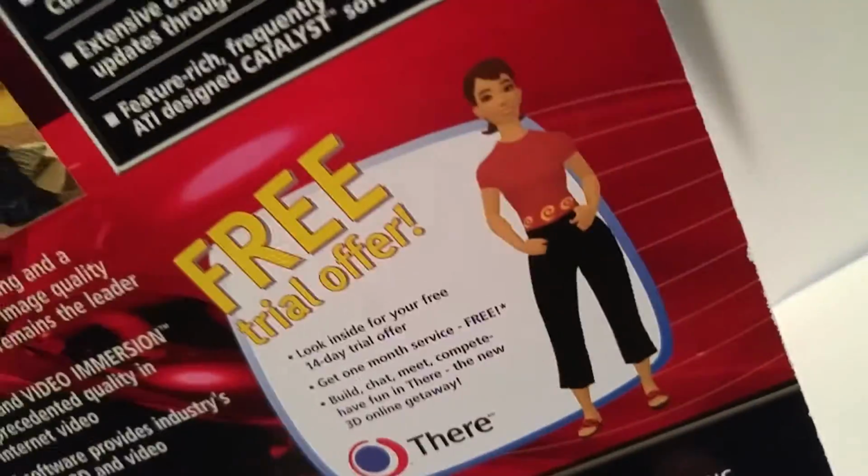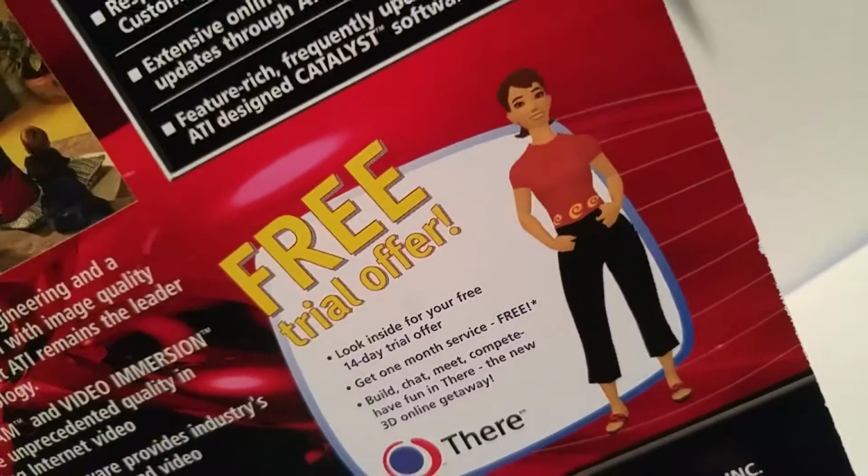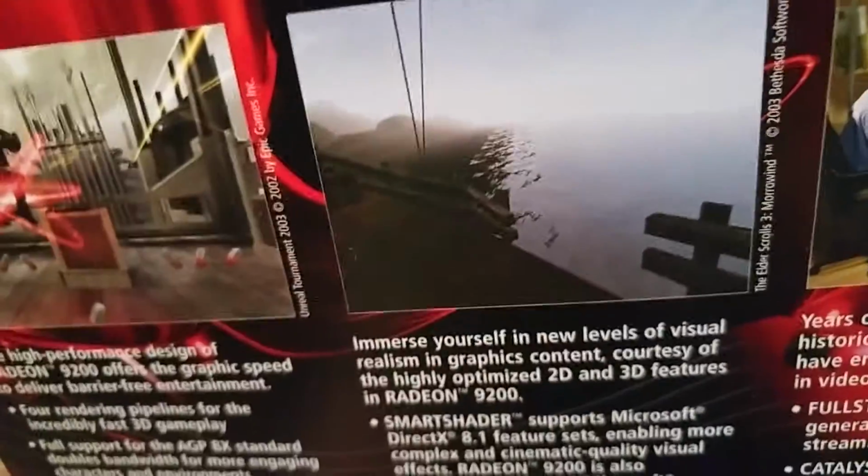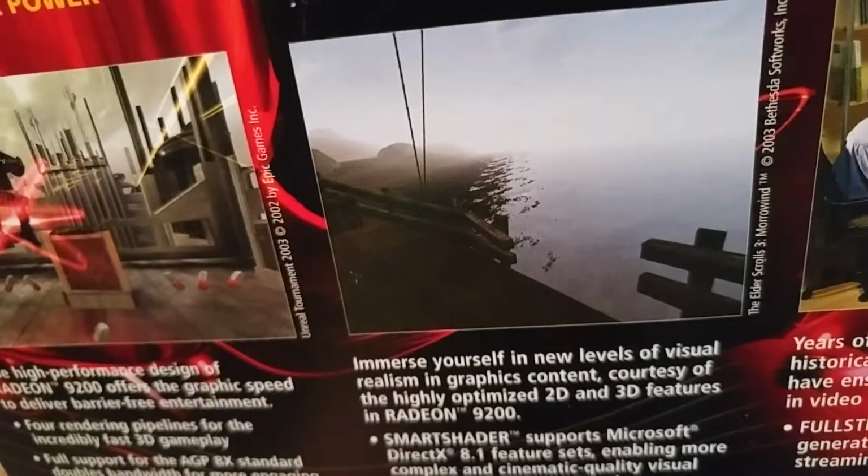This is definitely what I would consider engaging. Definitely engaging right there. And that is quite the engaging environment. Can't tell what it is. Looks like a dock. And that looks like a stereotypical sci-fi shooter game.